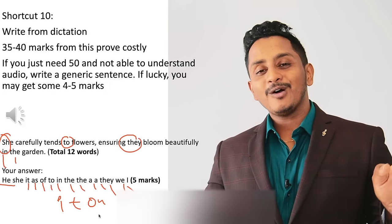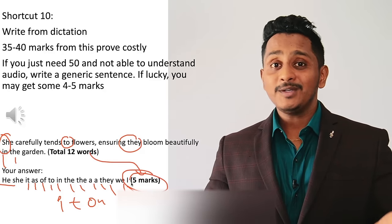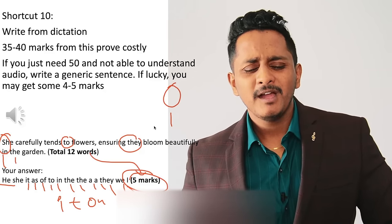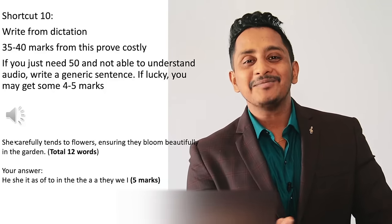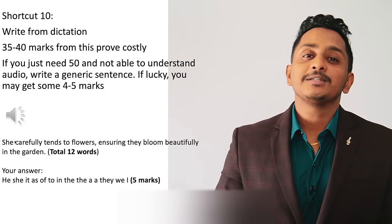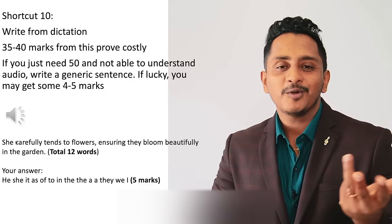Getting it? So writing all the prepositions and the pronouns, out of 12 you end up getting 5. Otherwise you would have got 0. Now at least you get 5 marks. Think about it. Golden strategies, trust me on this. Let's say you just need 50 and the last audio you messed up. Write something like this. At least the 4 or 5 marks will get you that 50. Or you need 65 and the last audio was so quick, not even a word I was able to catch. Write this. At least instead of losing all 10 or 12, you lose probably 4 or 5.